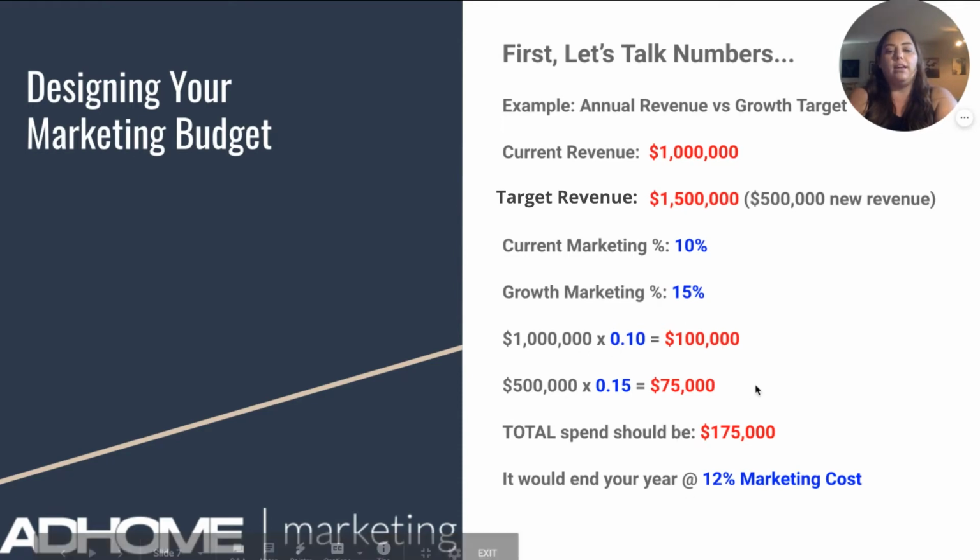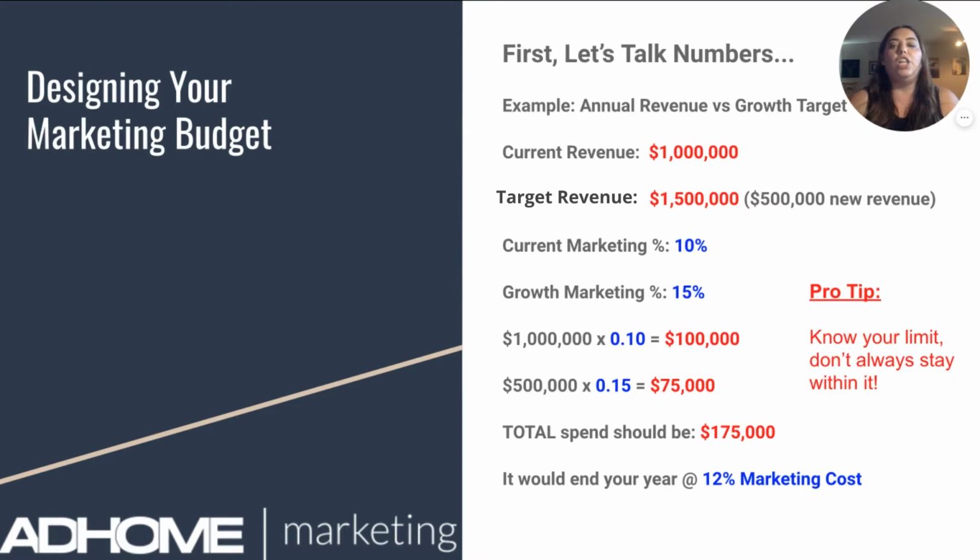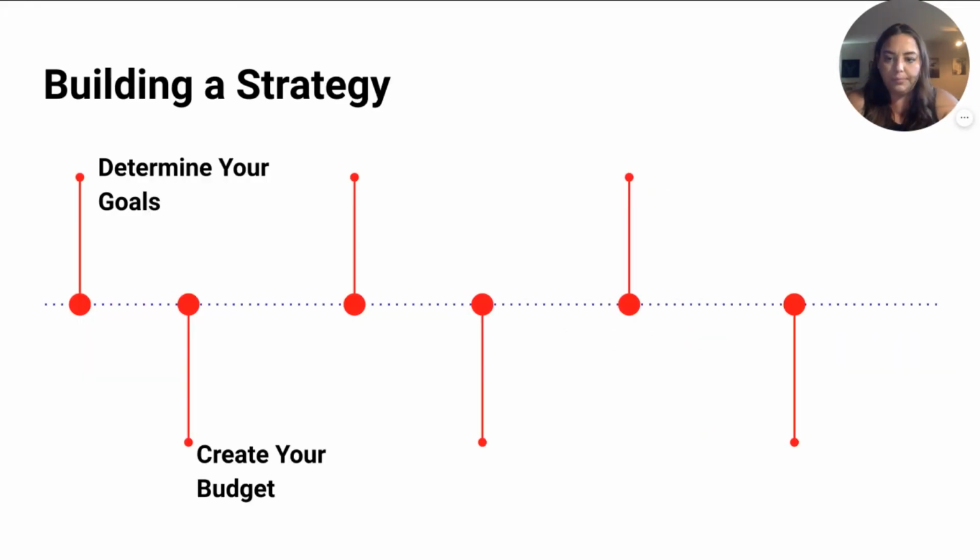Because you're amalgamating the two percentages. Definitely look at your marketing budget every quarter and see, hey, can I capitalize on this wicked year I'm having? Definitely don't set and forget your marketing budget once a year. It's important that you're constantly going back and looking at it.